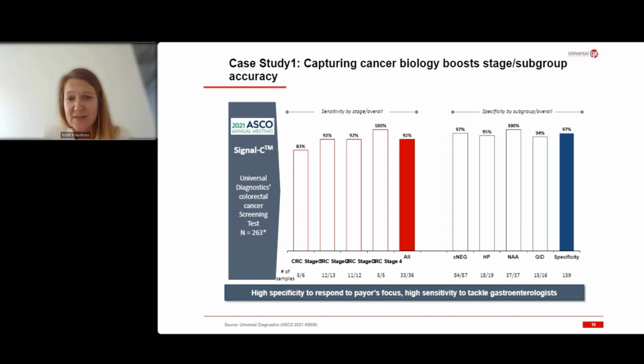An important part in here is the specificity side as well, because high specificity in the end of the day means that you are leading fewer healthy people to colonoscopy and follow-up, which is really important for the patient itself as well as for the health system. So the 97% specificity, combining the colonoscopy negative patients with hyperplastic polyp patients, who are considered false positive if detected, the gastrointestinal disease patients and non-advanced adenoma patients, all show very high specificity here, meaning that the methodology really allows for cancer-specific signal detection, which is not influenced by inflammation or any other confounders in here.